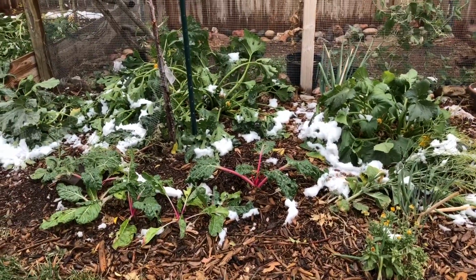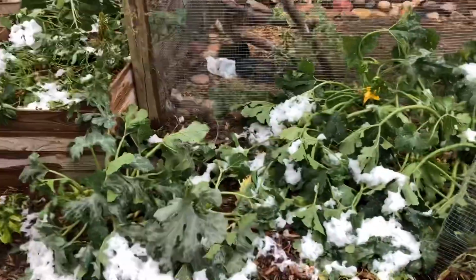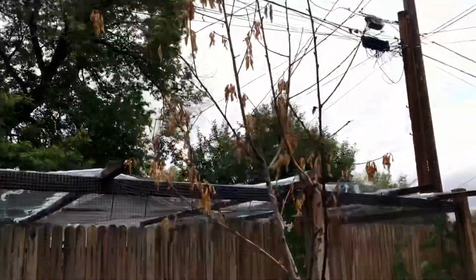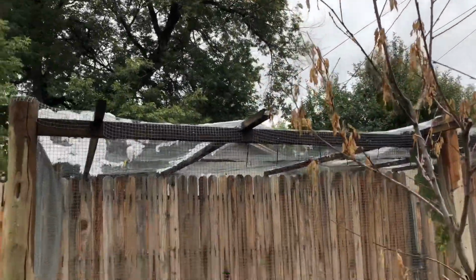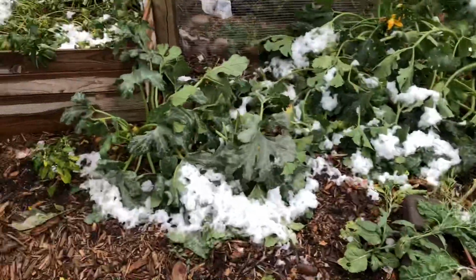So you see those big beautiful squash plants back here that had all those variegated leaves. Oh, look at the turkey vulture. We usually don't have to worry about snow or frost until about a month out. Mid-October would be like the earliest. This year, you know, good old 2020 decided that it would come a little bit sooner. Anyway, sorry, I got distracted by a bird.